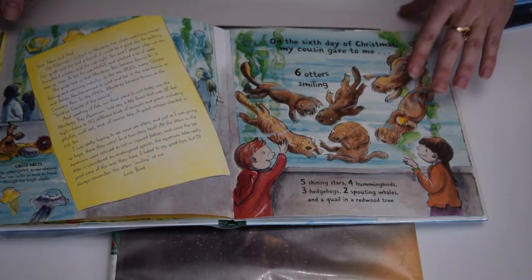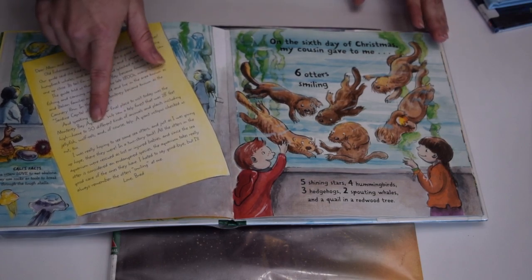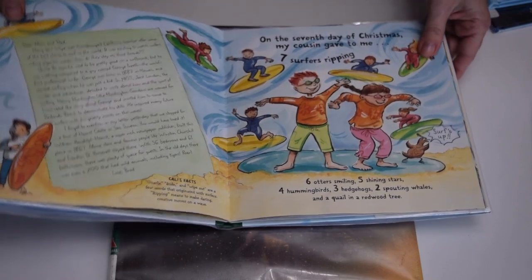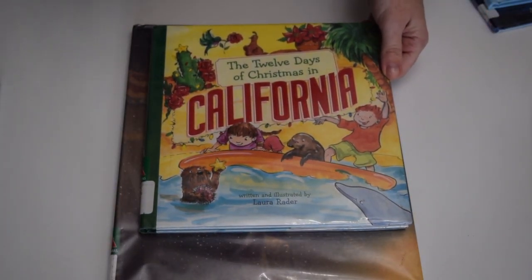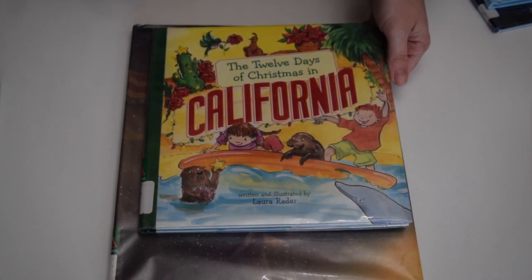So you can read the simple story, or you can do one a day, which is what I think we're going to do. We're going to do the 6th day, and then we'll read the letter, and then the next day it would be the 7th day and read the letter that goes along with it. I thought this would be a lot of fun. We live in California, on the northern end where there's lots of mountains and lakes and hiking and that sort of thing. But this would be kind of fun to get a good overview. California is a pretty big state, so to get a good overview of what all is really in California, I thought that would be a fun one to include.